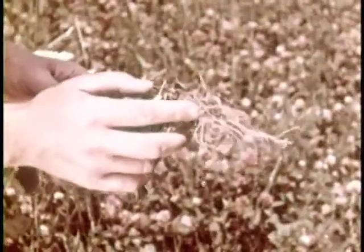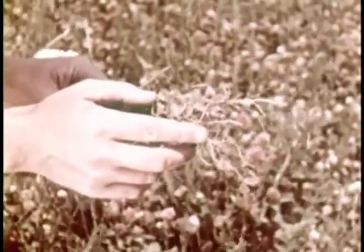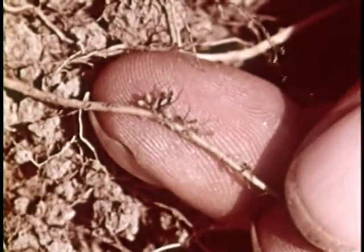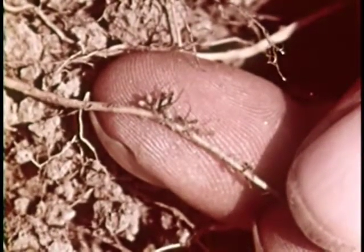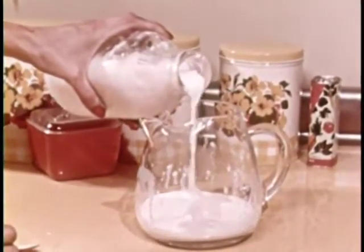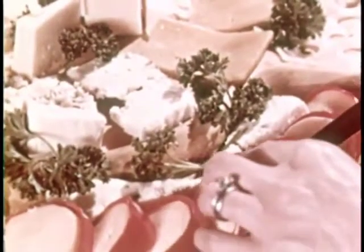For example, countless bacteria are at work in this clover field. They are growing in the little nodules at the plant roots. Bacteria in these nodules take nitrogen from the air and change it into a form of plant food. Other kinds of bacteria are responsible for milk or cream becoming sour, the development of flavor and other qualities in cheese, and the disintegration of dead plants and animals. In fact, the effects of bacteria are so important that life as we know it would be impossible without them.